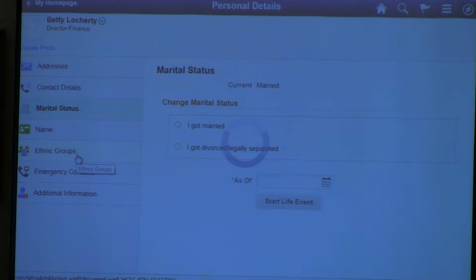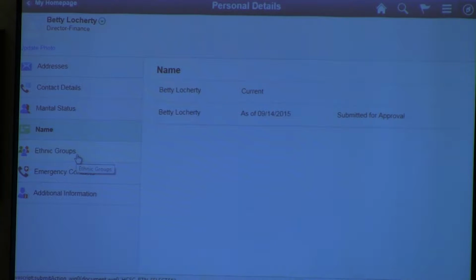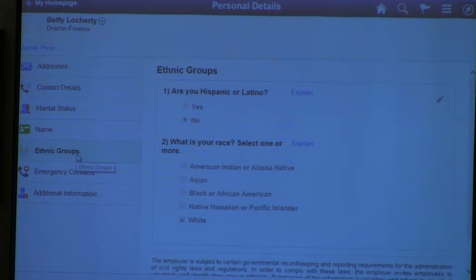Names. And typically we'll have an approval on names. It's always pretty much a stop at payroll until they get some documentation to support the name change. Right now we have the ability to update your ethnic group. With our decision on a recruiting system, the only time you would do this as an applicant, you would self-identify. Once you're an employee, you may want to be a little more fluid about your ethnic group or race, and this allows you to do that.